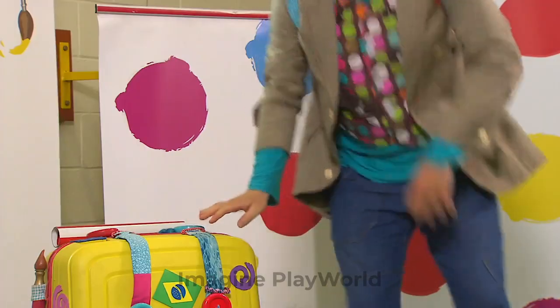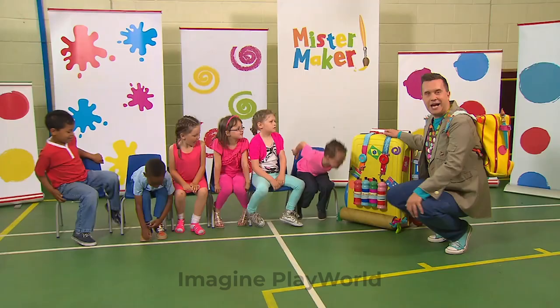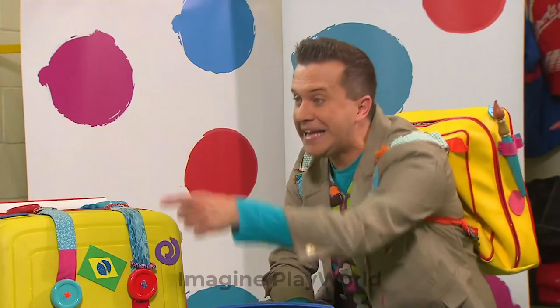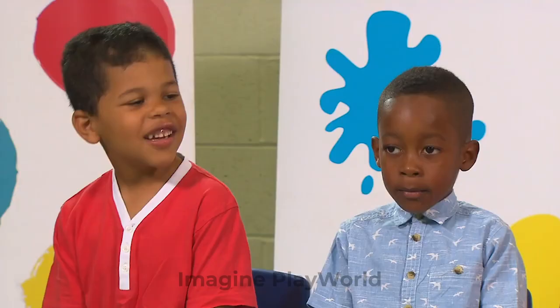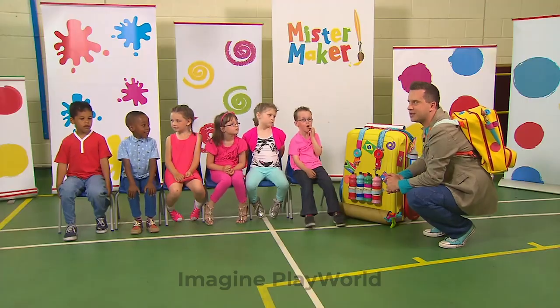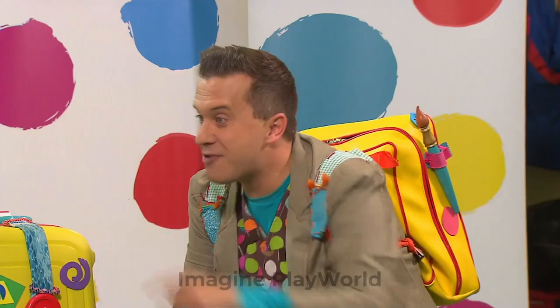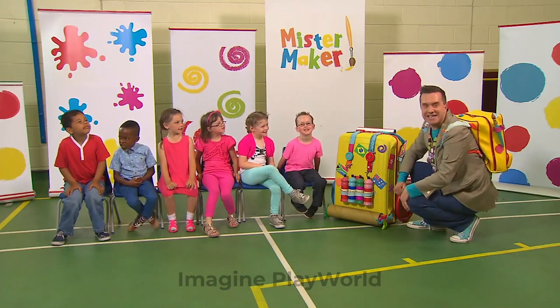Now, what picture would you like to make? An arty picture! Now, what's going to be in our picture? Paint. Of course, we need lots of paint. And what different colours of paint will there be? Red and green and purple and yellow. Oh, lovely. What else do you think we should have? Bell pens. Crayons. Great ideas. Are you ready? Yeah! Let's make it together.